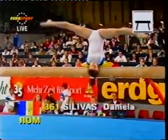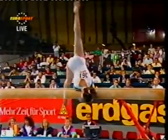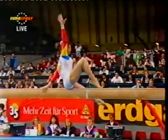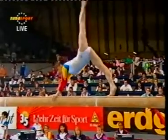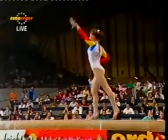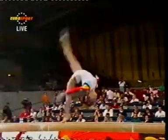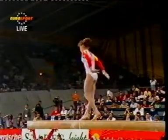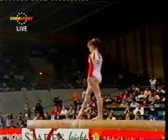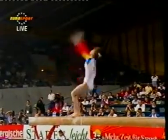Daniela Silivash up on beam. And I feel nervous for her. What with Elena Shishinova's retirement, the world hopes that Silivash can take this major championship. She's never won a world or an Olympic all-around final. At 19, she really does deserve it.